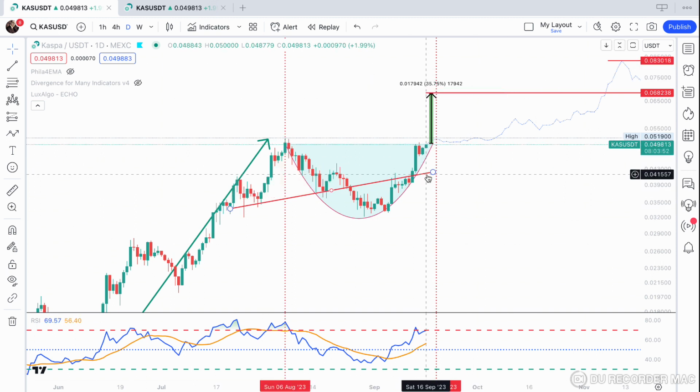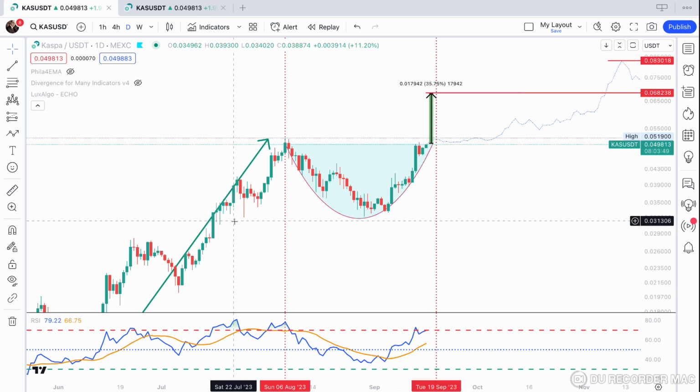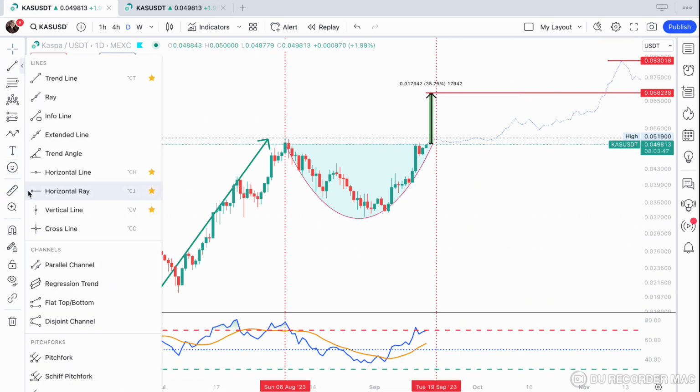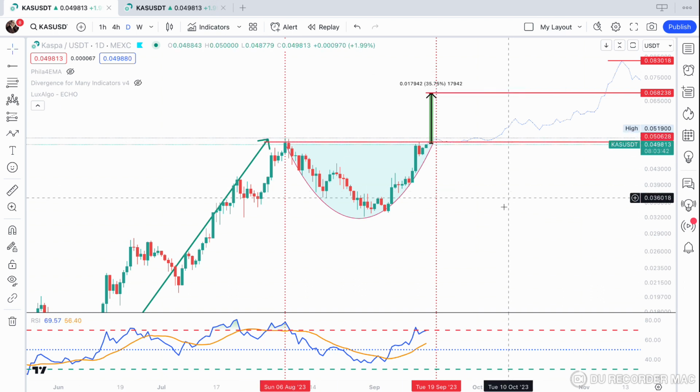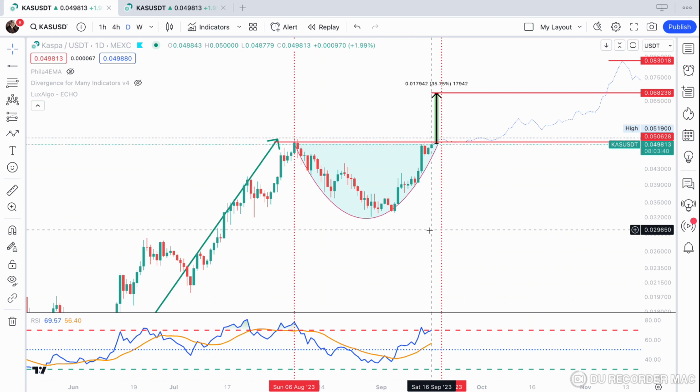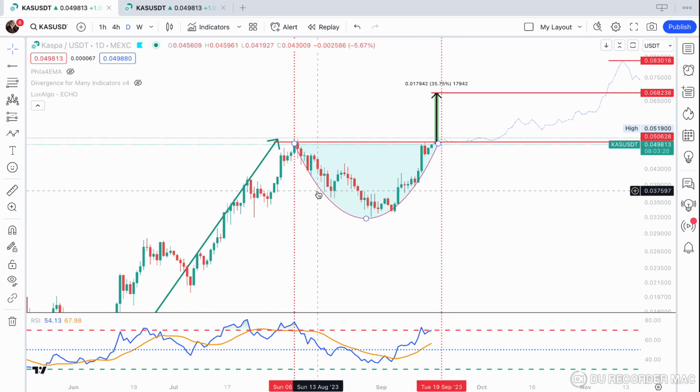Now the question is, are we about to break out, or are we heading for another pullback? And there is some merit to both of these opinions. Now, as a general rule, you should be bearish at support and bullish at resistance, and Kaspa currently is at resistance, so this is not the time to make bold moves. This is the time to wait patiently and to watch to see what happens.